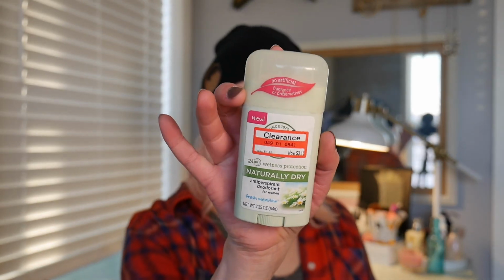Last two, I have a deodorant. This is from Tom's of Maine. I got this on clearance at Target, if you can't tell. This is a Fresh Meadow scent deodorant, and it's not all the way done. There's a little bit left in there, but I really disliked the scent of this.